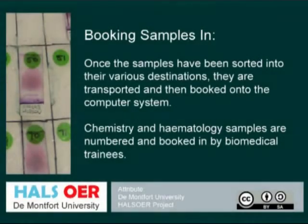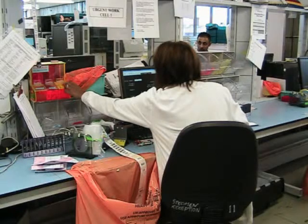Once the samples arrive on level 2, they need to be sent to various areas for sorting, to make the whole process work as efficiently and as smoothly as possible. This area over here is for chemistry and hematology combined pathology, and it's only for routine GP samples. Here you'd have several members of staff, biomedical assistants, who will end up numbering up and booking in samples.